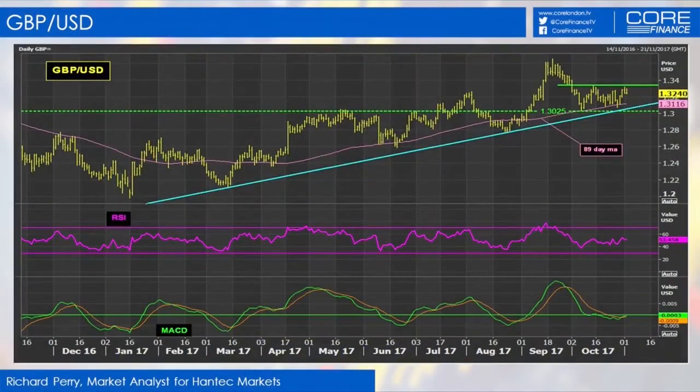Well, on the technical basis, you can see uptrends going on here. You can see moves through resistance levels, old resistance becoming new support. That obviously underlies the fact that sterling has been recovering in the last sort of 8-10 months, really. On this chart you can see that throughout this year you've been trending higher. You've been using that 89-day moving average as a basis of support for the big corrections.